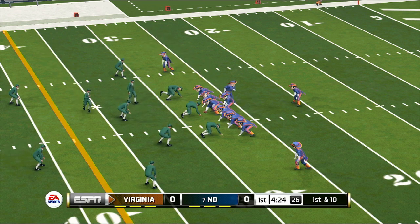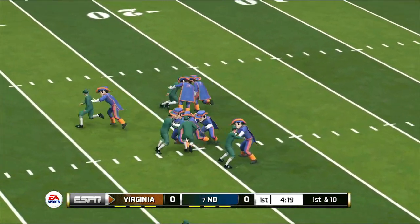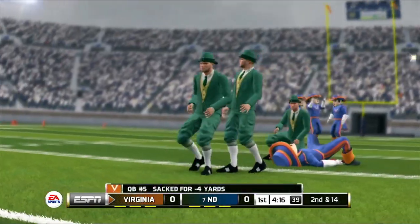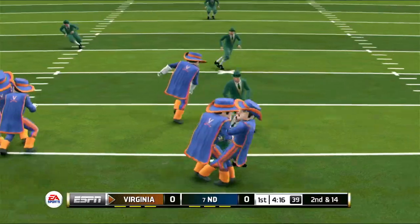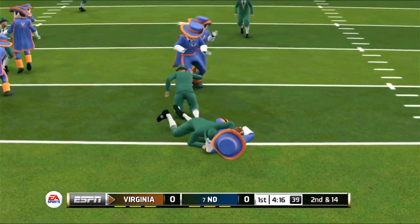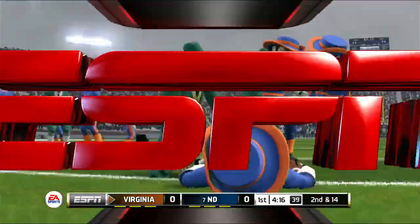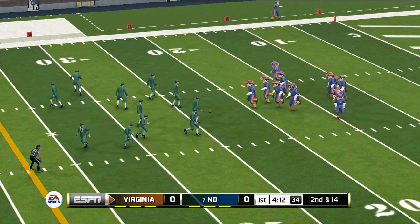Motion, motion. Now he's flushed and they got him. Absolutely perfect call by the defensive coordinator. He brought just the right amount of pressure from the right direction, and it seemed to confuse the offense. So it'll be second and 14 after the setback.